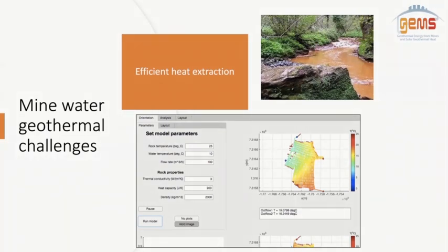These models rely on accurate mining information and knowledge of heat exchange process. So we will work with mine plans from the Coal Authority and with the Glasgow Geo Observatory to test heat exchange scenarios to calibrate these numerical models.